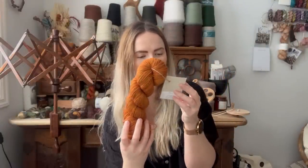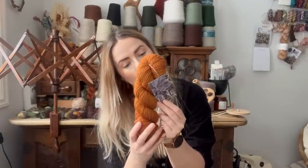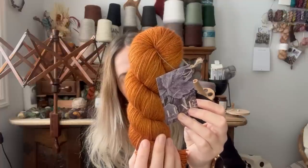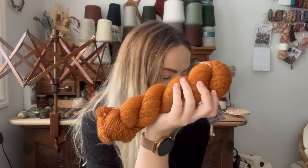I have this. This was also gifted. This is the Lux non-superwash in the color Rust. This is the Lux High Twist, which is 100% fine merino, organic non-superwash. And this is the Rust color. And this is just a really, really pretty one. And I might just pair this with a silk mohair and use it for socks. I do have some odd skeins leftovers in silk mohair that would look really, really pretty with this one. So that's what I think I'm gonna make.